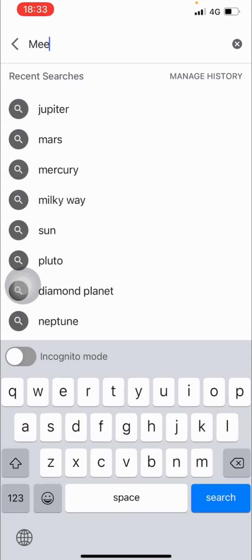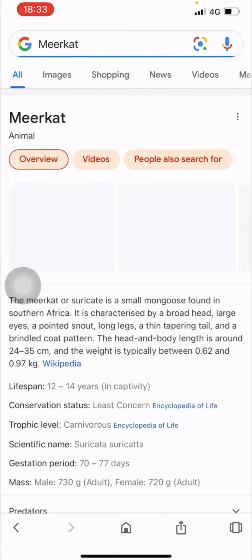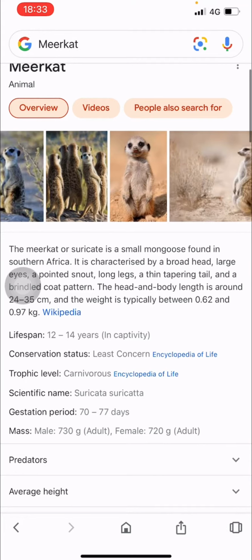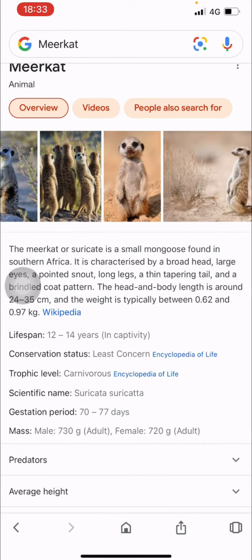Oh, I love this one. Meerkats. The meerkat is a mongoose. The meerkat is a small mongoose found in southern Africa. It is characterized by a broad head, large eyes, a pointed snout, long legs, a thin tapering tail, and a brindled coat pattern.